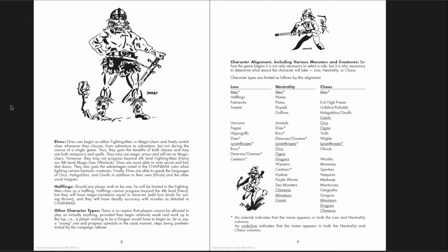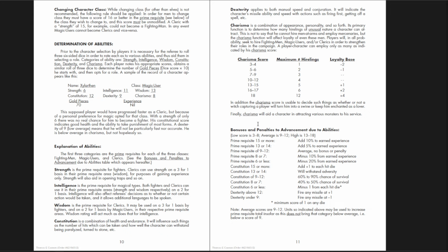All right. So they had alignment. Okay, great. This is the very first time you ever see alignment. It talks about how men are this, and this is neutrality, and this is chaos. So it's just law, neutrality, and chaos, which is very much like the Elric of Melniboné type of thinking. When you get past this part and you start doing the ability scores, this is where the original strength, intelligence, wisdom, constitution, dexterity, charisma comes from.